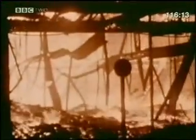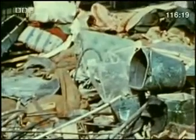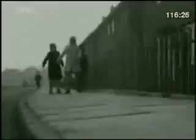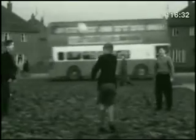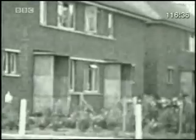But in 1940, the city stopped growing. All resources were channeled into the war. The industrial city centre was bombed. Growth resumed in the 1950s. Vast housing estates were built on the edge of the city. Cost-effective housing that was quick to construct.